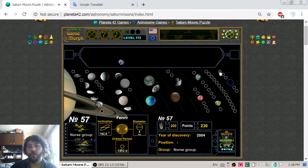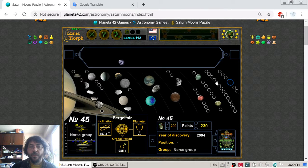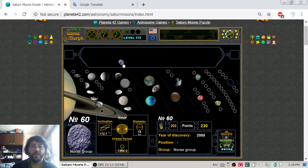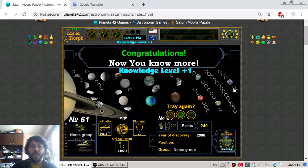Number 55, 56, and we are moving to the farthest part of Saturn's ring with moon 57, which is Fenrir. Do we have Fenrir? Okay, Surtur, Kari, and the last moon that I will sort, this is Ymir, number 60, and two more of them, Loge and Fornjot.